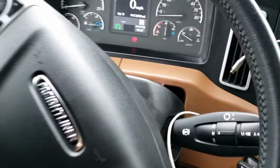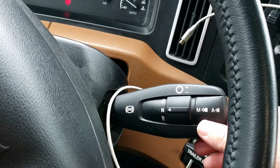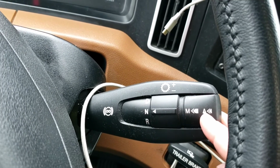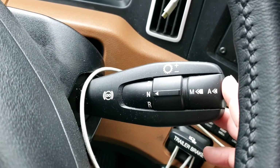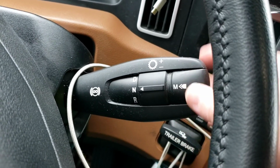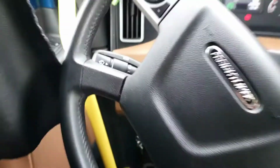And so on this side, this is your drive, and then your reverse. You just flip these forward and backward wherever you want to go. And then also your manual and automatic. When it's in this position, it's always in automatic. And if you want to go to manual, you just push that in, and then you can pull this forward or push it backwards, and it'll shift itself through the gears. On the other side, just your turn indicators and the windshield wipers.